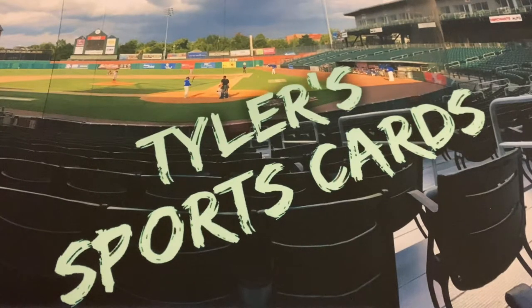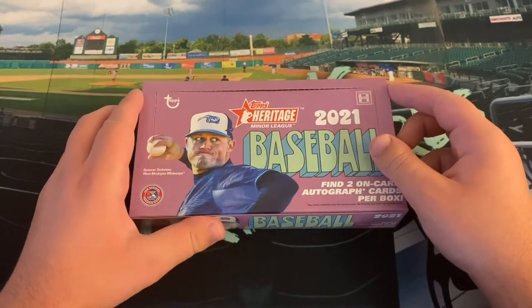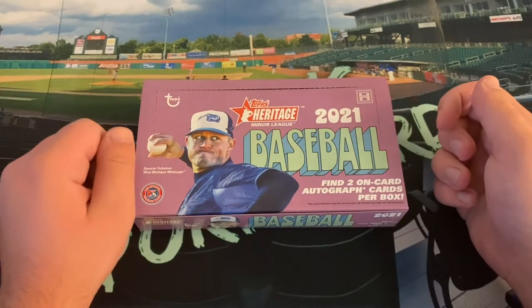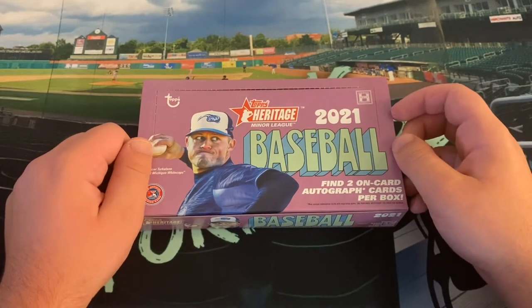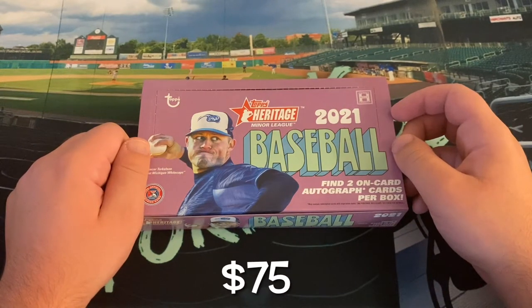Game 2 of the World Series was yesterday, and it is now a split. And today on the channel, we are going to open box 2 of 3 of the 2021 Topps Heritage Minor League Baseball Hobby Boxes. I bought them off Blowout Cards as a pre-order for $75. They're going for a little less than $75.